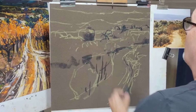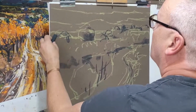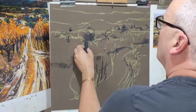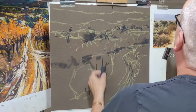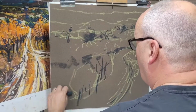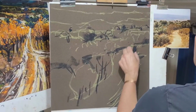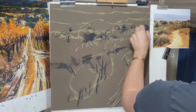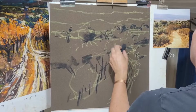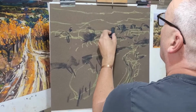I can put it back later if I need to by using pastel liquefier, but I try not to do that too much, because it does change the surface of the paper a little, and you lose that nice bloom that this particular paper allows the pastel to have on the surface. So as you see, I'm just dotting around, trying to work around the whole picture at the same time. I don't want to be isolating bits and working on those and then joining up other bits. It's the picture as a whole, and I work on it in that way.